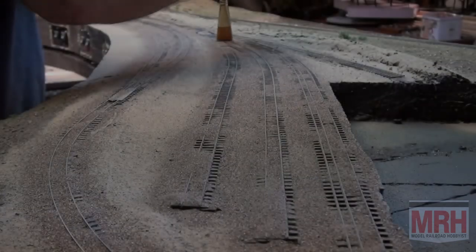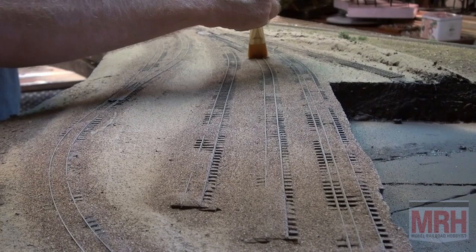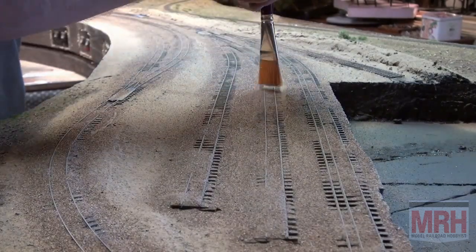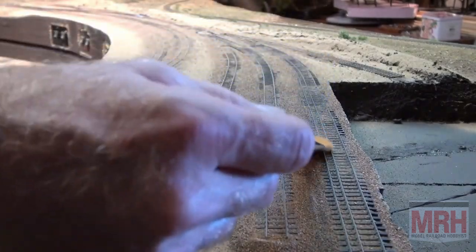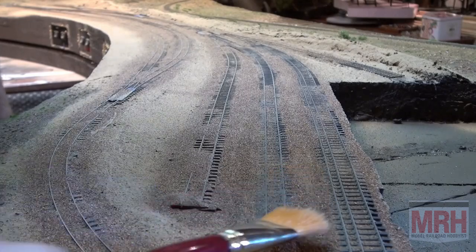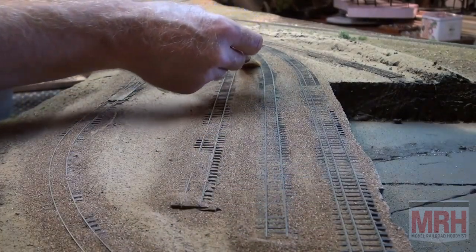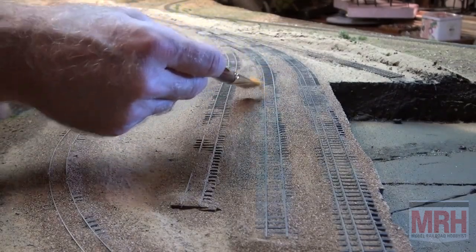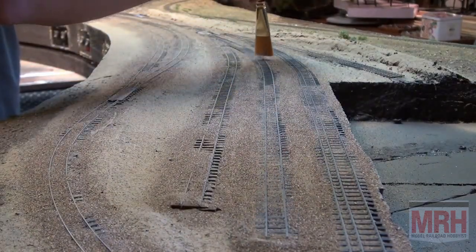Okay, now what I'm doing, I'm simply taking a 1-inch brush. I'm very gently just dusting off the ties on top. I'm spreading out the ballast and filling in the blank spots in the middle between the tracks. By laying the brush down on its side, it gives me a real smooth kind of a drag, as if you're using a broom. And then for the brushing of the ties, I want the ends of the brush.